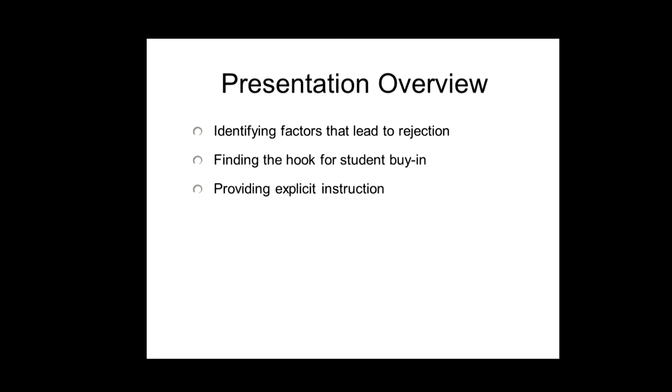As an overview of this presentation, we're going to be covering 3 major points. The first one are the multiple factors that we feel lead to rejection. Next, we're going to be discussing the hook that captures student buy-in to becoming a more willing device user. In order for this to happen, device training needs to be interesting. So finally, we'll be reviewing ways in which you can incorporate fun activities into both distance and near visual tasks through explicit or direct instruction.